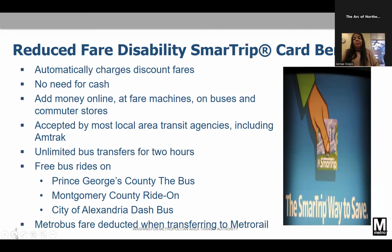So what are the benefits of the reduced fare card? It automatically charges the discounted fare. You don't have to have cash. You can add money online, at fare machines, on the buses, and at commuter stores. The only thing is, if you add money on the bus, say you add $20, it's going to automatically take off the fare. So sometimes it's best, especially if you're a caretaker or care provider and you want access to see what's being spent, to do these things online. If you do add money online, note that it takes 24 hours for the money to go to your account. You can do it also at commuter stores.